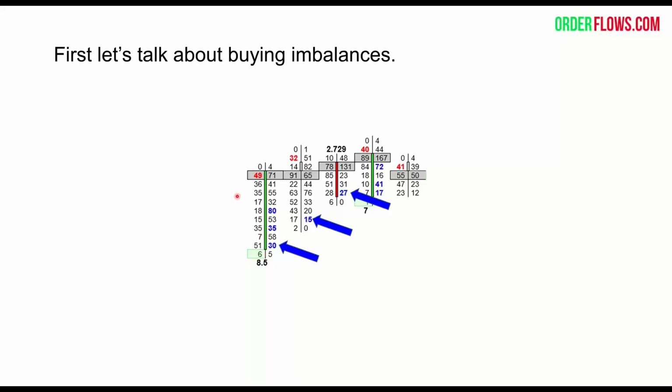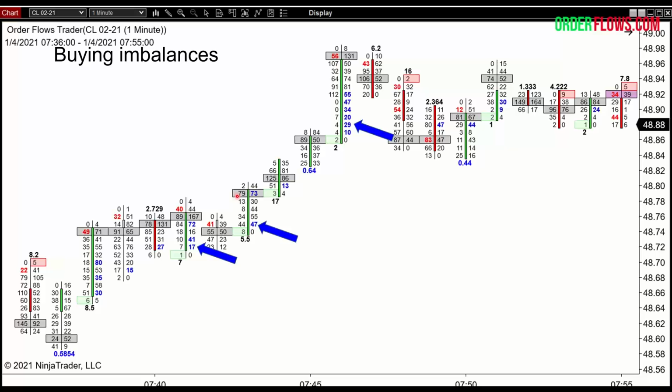Now, bars have buying imbalances and they have selling imbalances. Alone by itself, it may not mean anything, but when you put them together in the context of the market, then you can understand what's happening. As this market is rallying, we're seeing a lot of buying imbalances. This bar's got 3, this bar's got 3, this bar's got 2, this bar's got 6. This is crude from yesterday. We went from basically 48.70 all the way up to 48.95. If you're watching imbalances, you could have seen here we're starting to see a lot of buying imbalances. That's bullish.